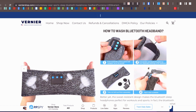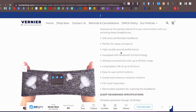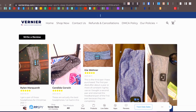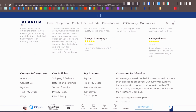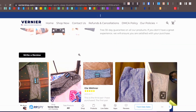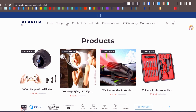As you can see, it's a Bluetooth headband that helps you sleep, but also plays music in your ears if you want to try to fall asleep easier. He was selling this product using Facebook ads, and he was able to generate a ton of money doing it. As you guys can see, they've got some good reviews here. These are probably imported and all that, but that is Jordan Welch's all-time best winning product.